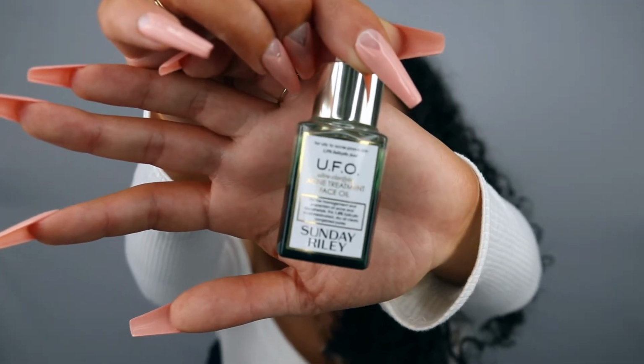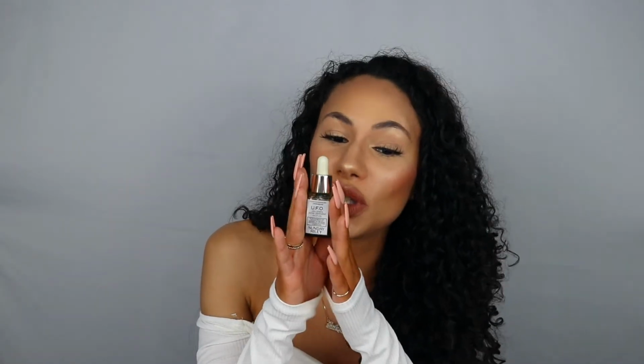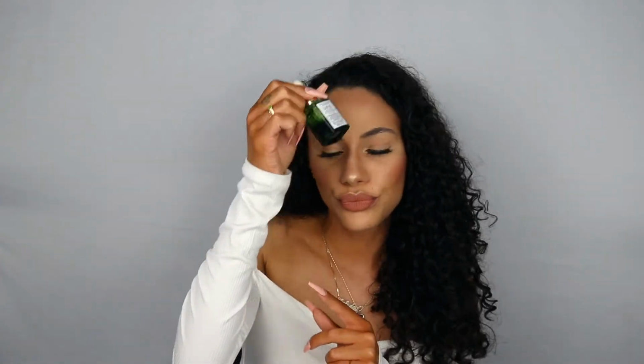Another oil that I like to use at night is the UFO oil by Sunday Riley. This oil has ingredients like tea tree, salicylic acid, delicious ingredients to clear acne. If you're not a fan of the smell of tea tree, I don't recommend this oil to you. But if you can get past the smell and you've got pimples on your face, this is for you.